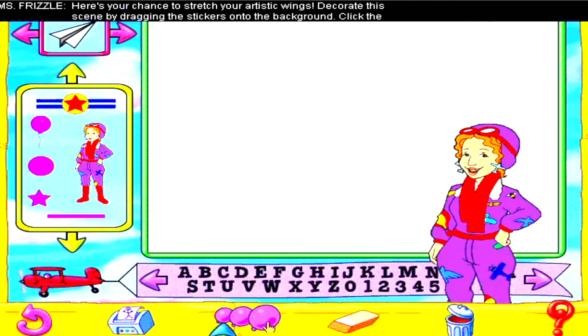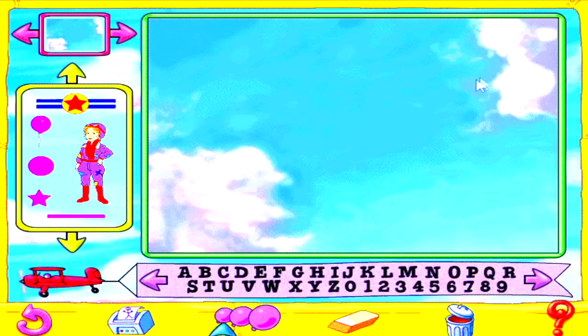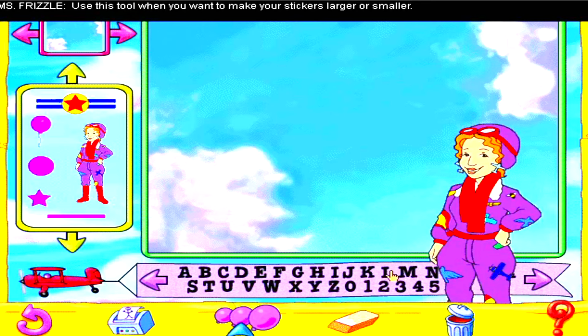Your chance to stretch your artistic wings. Decorate this scene by dragging the stickers onto the background. Click the arrows to choose a different background or to decorate a paper airplane that you can print out, fold, and fly. Have a fun flight of fancy. Use this tool when you want to make your stickers larger or smaller. Are you really ready to start over?